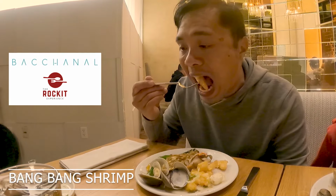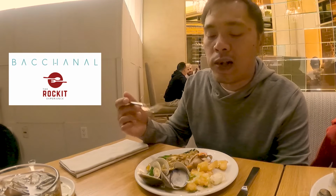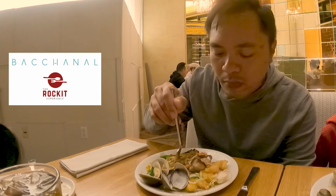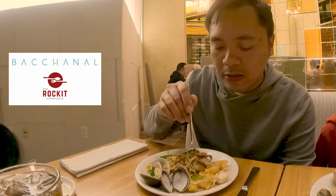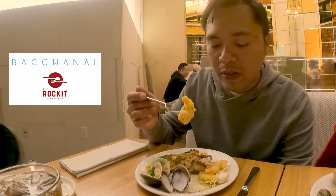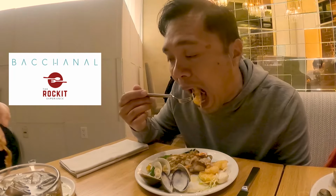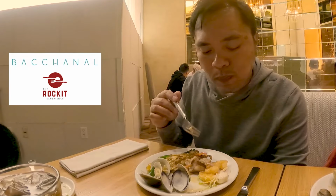Try the shrimp. Oh, yeah. Oh, yeah. You can just taste how fresh it is. I think they just finished cooking this and put it right on the pot. Man, it's so good. Oh, yeah. That is good.